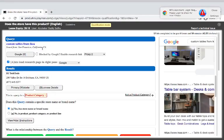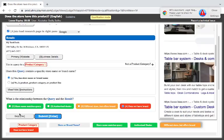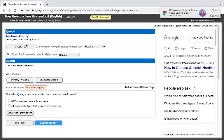So, does the query contain specific store name or brand? So, now the specific, they are looking for customized table from EK. EK is a store name. And this ad is even saying different thing from table, so that the different, so it does not include your store name and the rest. We have 6 to go. Let's round it up quickly.